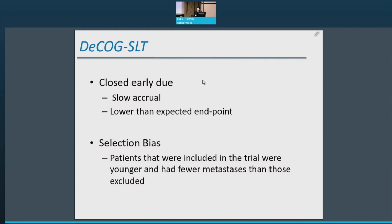There were some problems with this trial, though. It closed early. Trials are designed to accrue a number of patients based on statistics, so they can show statistically that the point they're making is there. They design these trials to get 4,000 patients or so, and then the trial opens and they start to collect those patients. Unfortunately, if a trial is taking forever to collect patients, they may stop early and then do the analysis. The problem is that they don't have enough numbers to truly make the statistical comparison they set out to do. So this trial closed early because it wasn't collecting enough patients. Also, the expected endpoint, whether you had died from your melanoma, was lower than they expected, which means they actually needed more patients than they had designed the trial to accrue.